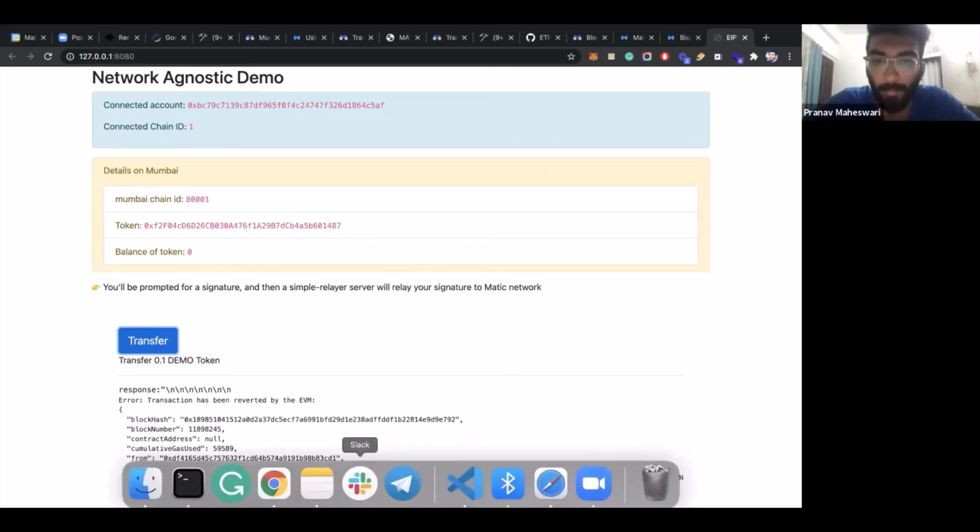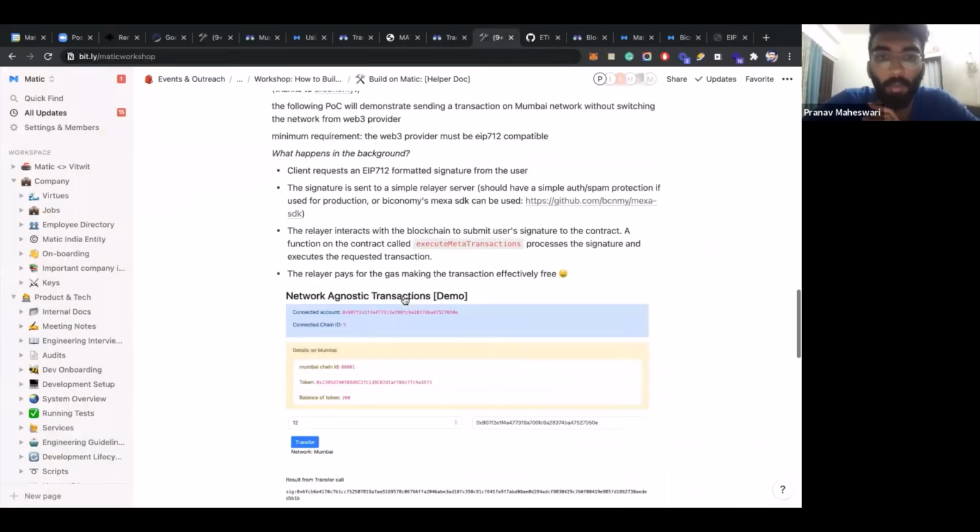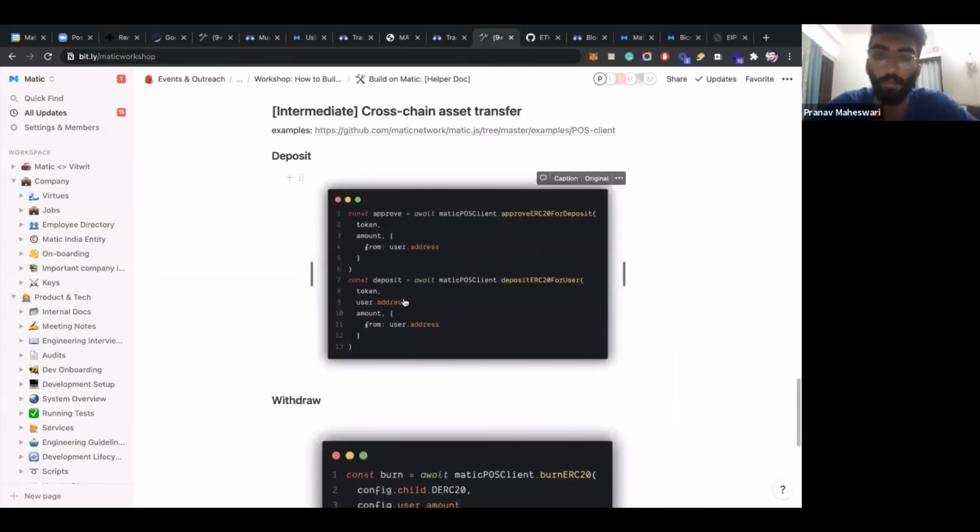So that's pretty much it, right? I hope you were able to understand this. One last thing which I also want to discuss is the bridging infrastructure that we have. Unfortunately, I don't have a demo right now, but I'll be uploading one soon, so you can go ahead and look into that. What is bridging, right?